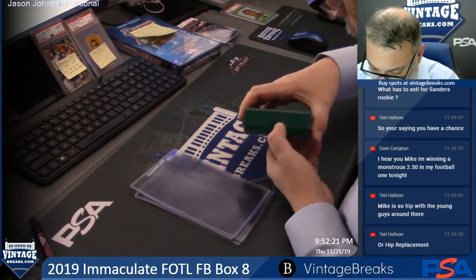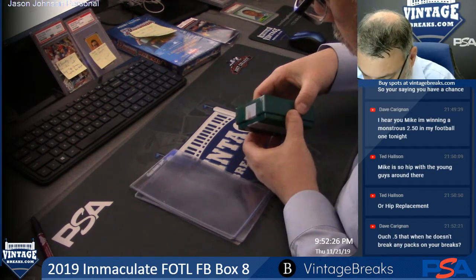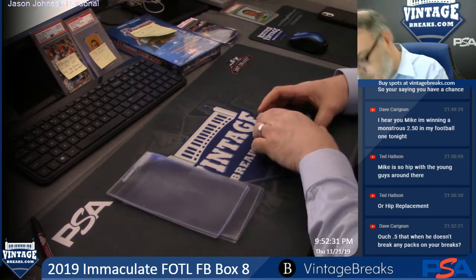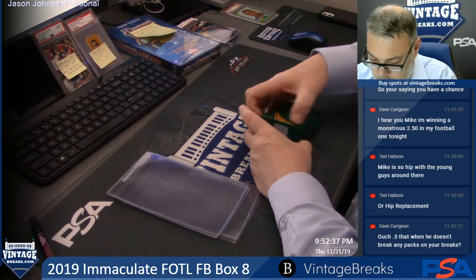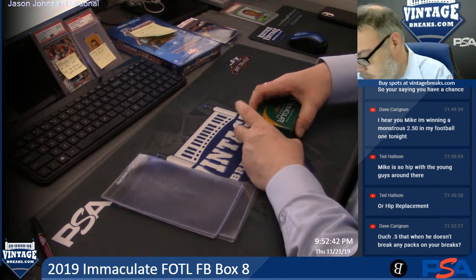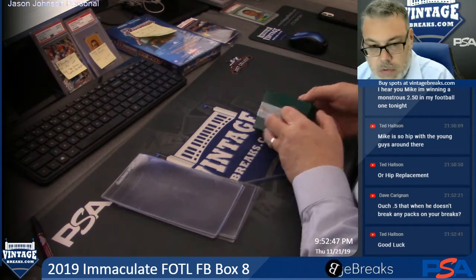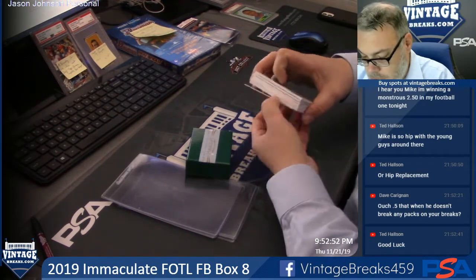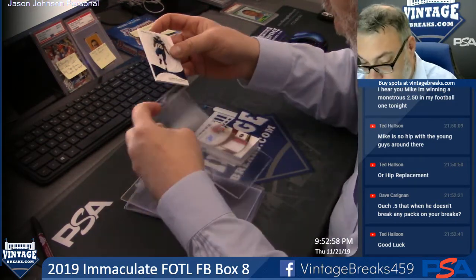Yeah, this box is not opening. That's a good sign. That was a redemption on the bottom. Spot one, Melvin Gordon. Ooh, this is getting good. 8 of 20.